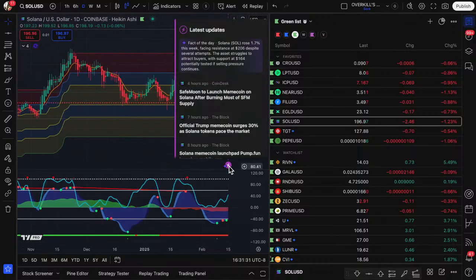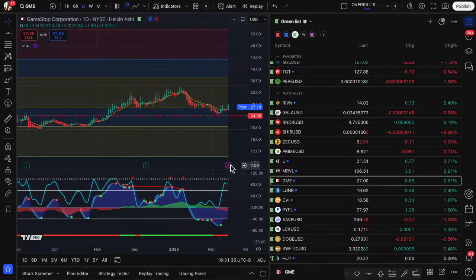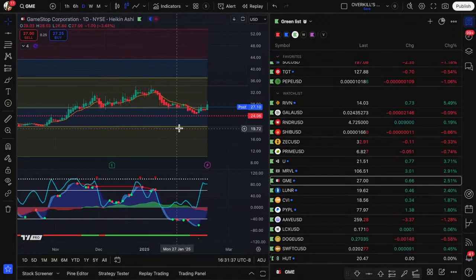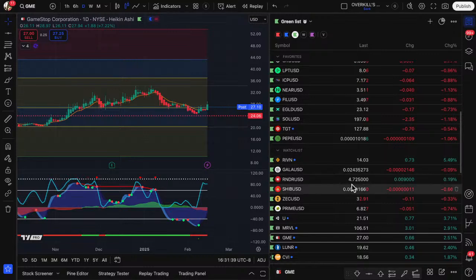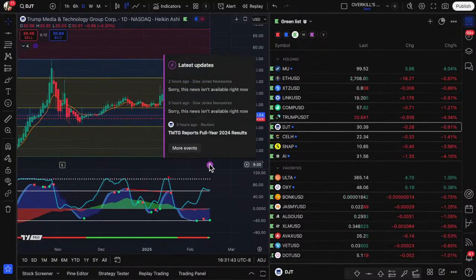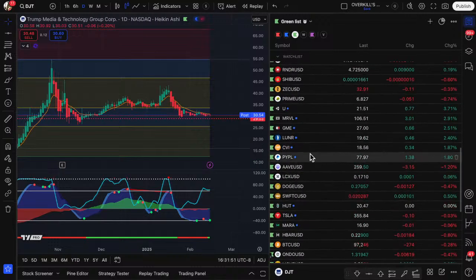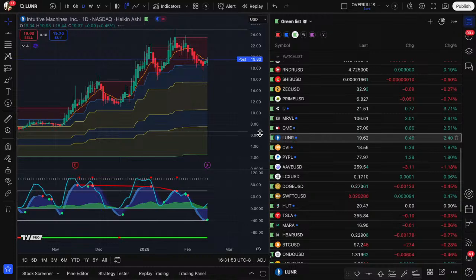You just hit this little icon down here at the bottom. That works for stocks and cryptos. But GME, I don't know why it's not showing up. Okay, but they announced that they are investing in cryptocurrency. And I believe that DJT had that news cross today too. Wow, they actually reported earnings there after the bell. I didn't see that. So yeah, there's a little tip for you guys if you want to check out the news there.